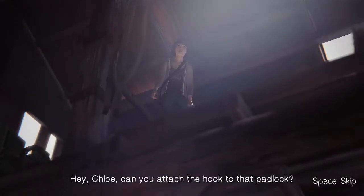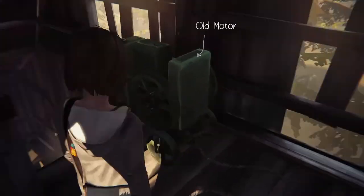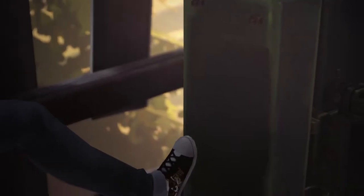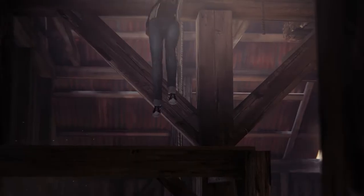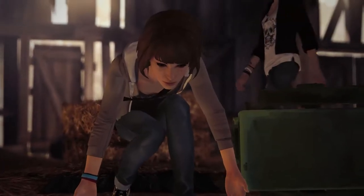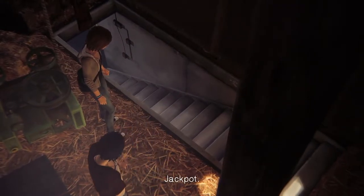Hey, Chloe, can you attach the hook to that padlock? Oh, you are clever. I am all over this. I will. All right. Yeah, it's gonna yank it open. MacGyver strikes again. Damn, this is heavy. What is this? Jackpot.